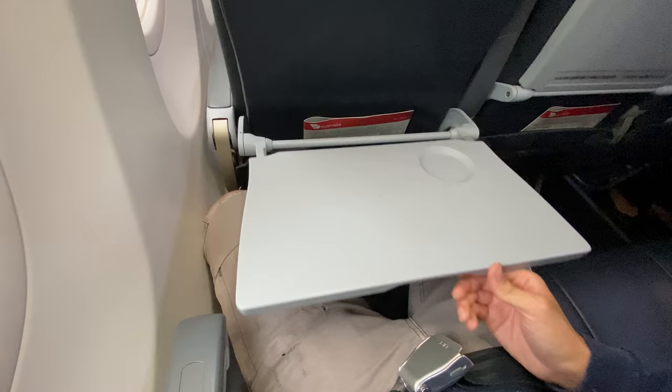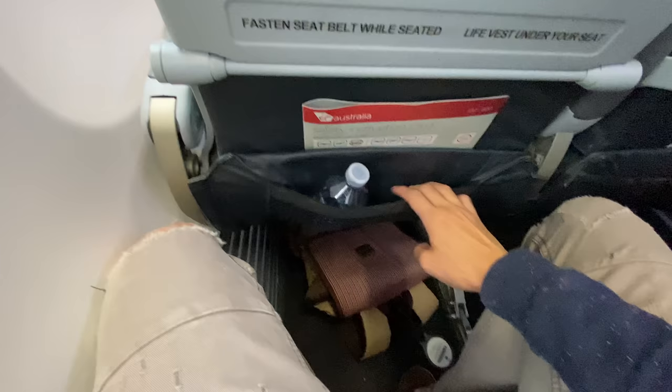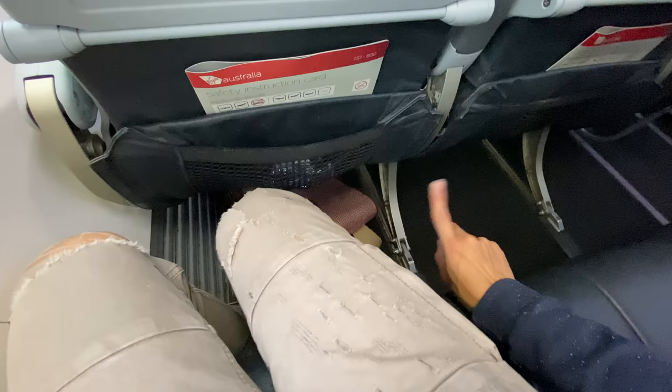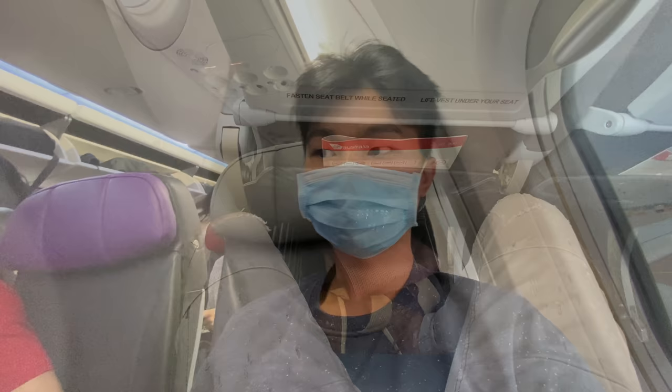And then in front of your knees, you've got 2 seat pockets, which is absolutely great for storage. I stole this tiny bottle of water from a previous flight with Qantas. 30 inches leg room is okay. You've got no power outlet down there. Every seat comes with a soft, comfortable, adjustable headrest.